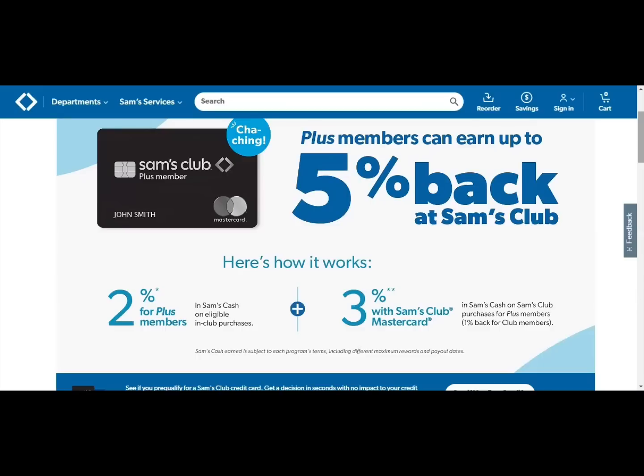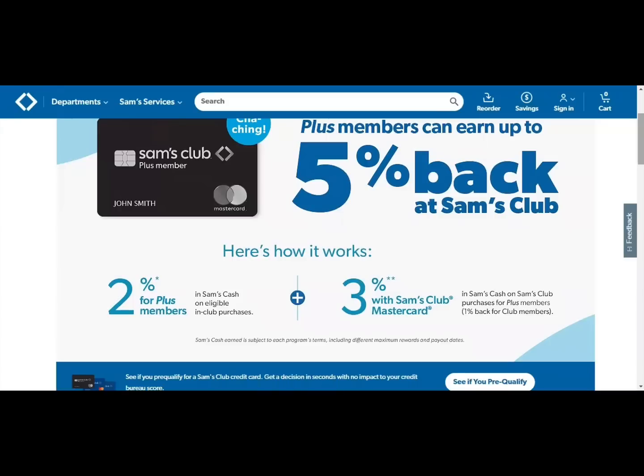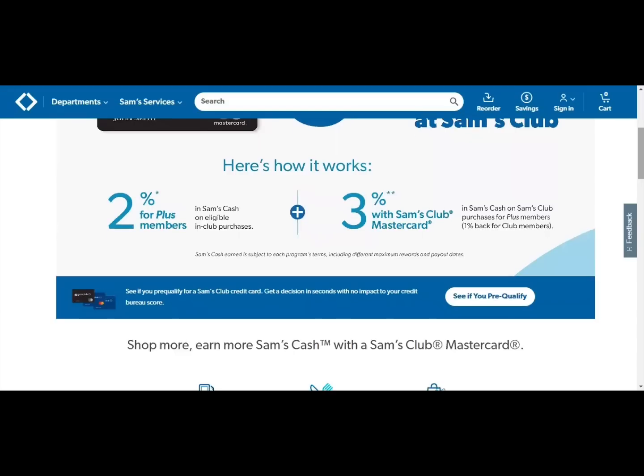That is my recommendation. Even if they pre-approve you, just be careful if your score on TransUnion is below a 640 credit score. Now, with this credit card, they offer 5% cash back at Sam's Club, 2% for members at Sam's Club, and that's Sam's Club cash on eligible in-club purchases, 3% cash back with the Sam's Club cash on Sam's Club purchases for Plus members.